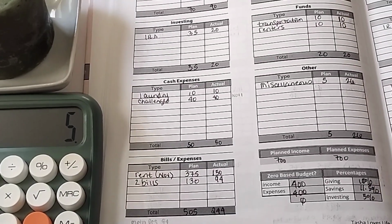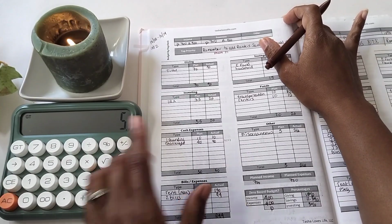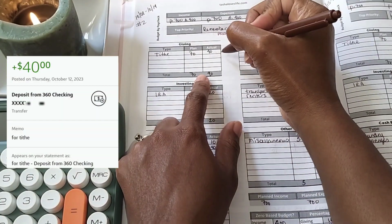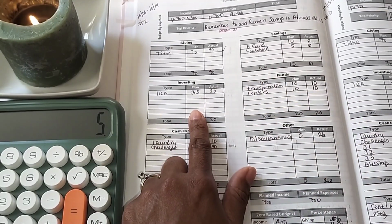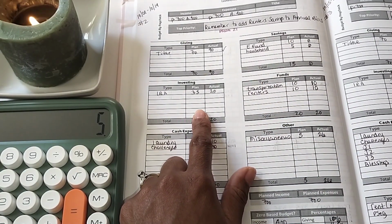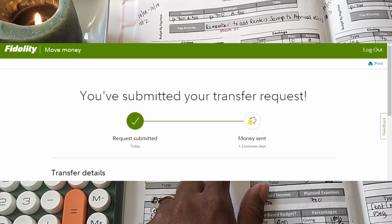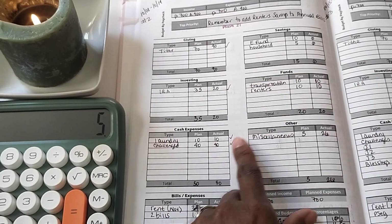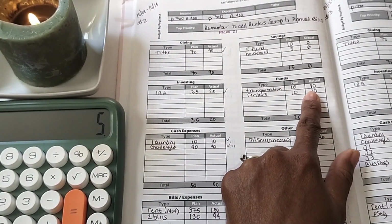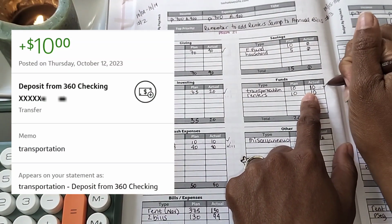Now it's time to make some money moves. So zoom out, come back down, and let's start with the tithe. Success. Tithe got her $40. Next would have been savings, but we're going to go down here. I'm going to send $20 to the IRA, and the one we're focusing on is Fidelity. Success. IRA got $20 on its way. Next, we did pull out cash already, so that's done. Transportation is with Capital One, so I'm going to send $10 over there. And success, transportation got her $10.